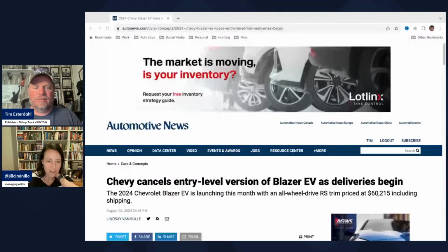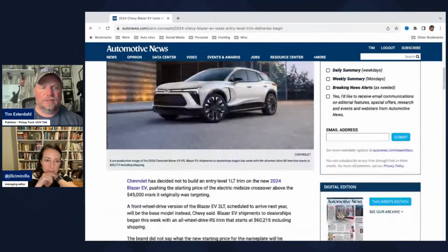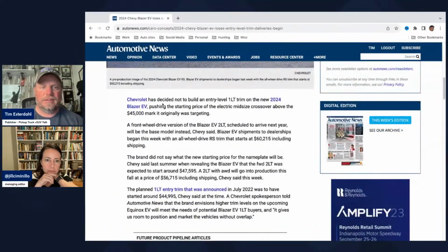Chevy cancels entry-level version of Blazer EV as deliveries begin. The launch this month will have an all-wheel drive RS trim priced at $60,215, including shipping. And I think when I scrolled down the story, they literally said it's dead. Chevy has decided not to build the entry-level 1LT trim on the 2024 Blazer, which was originally targeting a price above the $45,000 mark. The two-wheel drive 2LT is scheduled to arrive next year and will be the base model instead, Chevy said. So the front-wheel drive Blazer 2LT will be the base model. The 1LT is dead.